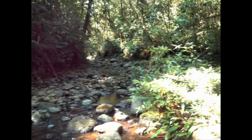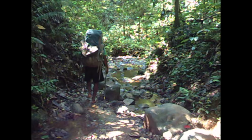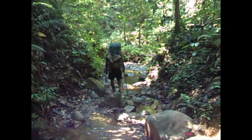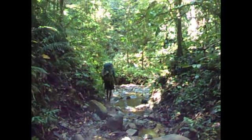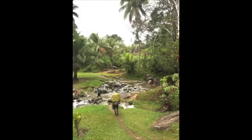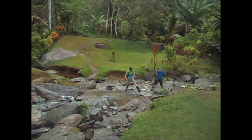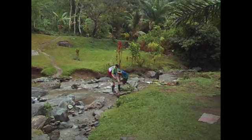There are sections of the track which are actually walking up the creek beds themselves. Then there are many streams to cross, sometimes walking through the water, sometimes across rocks, sometimes across logs or across bridges.